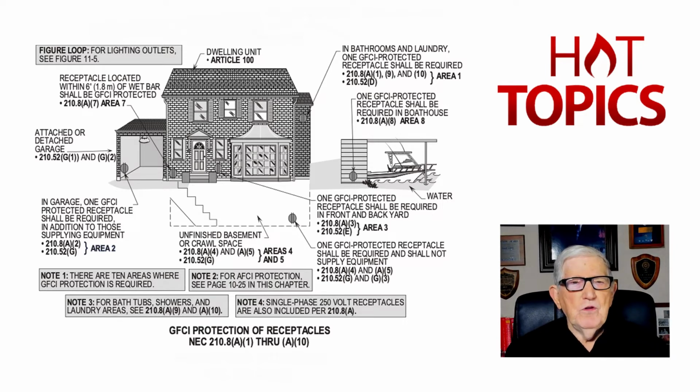Now, area number 2 is down at the left-hand side of the illustration, and we're talking about garages. And at least one GFCI protected device has to be installed for each bay in a dwelling unit garage, detached or attached, in accordance with 210.52(G), which is the requirements and the location. And then 210.8(A)(2) is the GFCI protection rule. And then notice right above it you have the attached or detached garage, and those rules apply there also. But notice a receptacle for a charging vehicle, electric vehicle, that's not required unless you have an electric vehicle that you're going to be charging there.